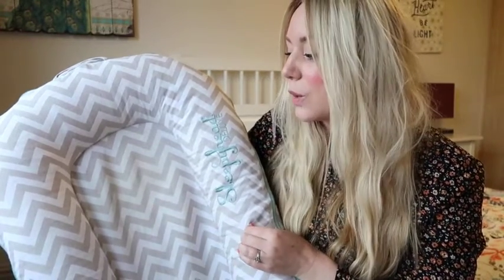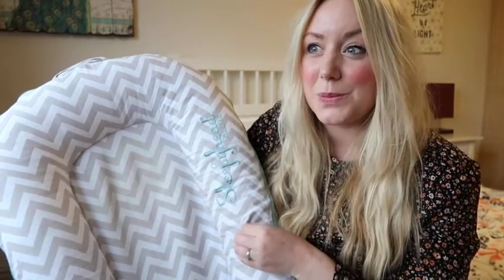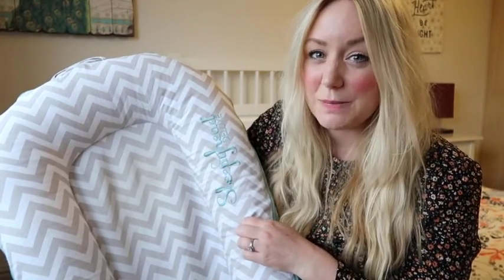The thing is, the covers are quite pricey. I've only got one cover. They're about £50 a cover. So you have to take it all off and wash it, so that is a bit of a pain. But a couple of nights when I was washing this, she definitely did not sleep as well, so I would really recommend getting a second one.